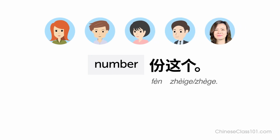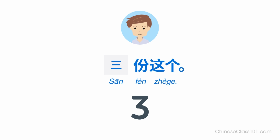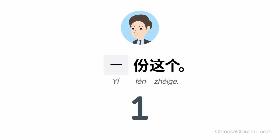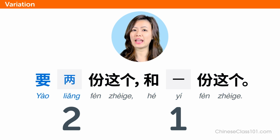Let's look at some more examples. Listen and repeat or speak along with the native speakers. 2份这个， 3份这个， 4份这个， 1份这个， 要2份这个和1份这个。 Did you notice how I used a different pattern?